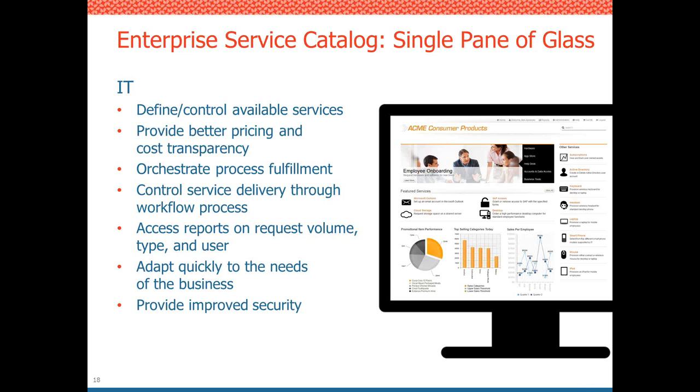They'll be able to get all the other tools that most of these things have, access reports on request volume, so that they can see what's being ordered, and they can keep the catalog relevant, retire those services that are no longer needed, bring those new ones in that customers may want. And again, what does this do? It helps IT adapt quickly to the needs of the business.